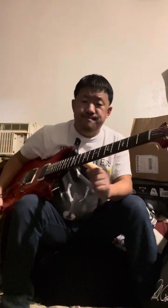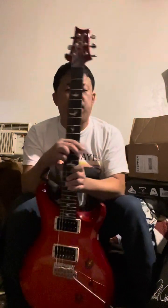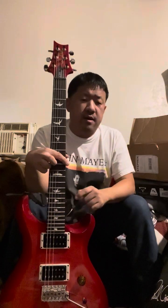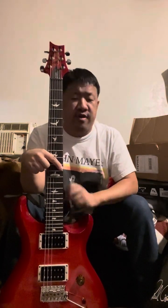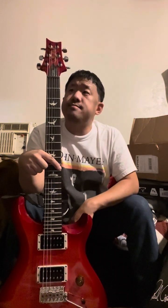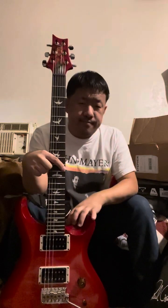As you can tell, got another PRS. This time it's a 2023 Custom 24 in the discontinued Bonnie Pink Cherry Burst. So this is going to be part one of a part two video. So I'm going to show you what the guitar sounds like stock.